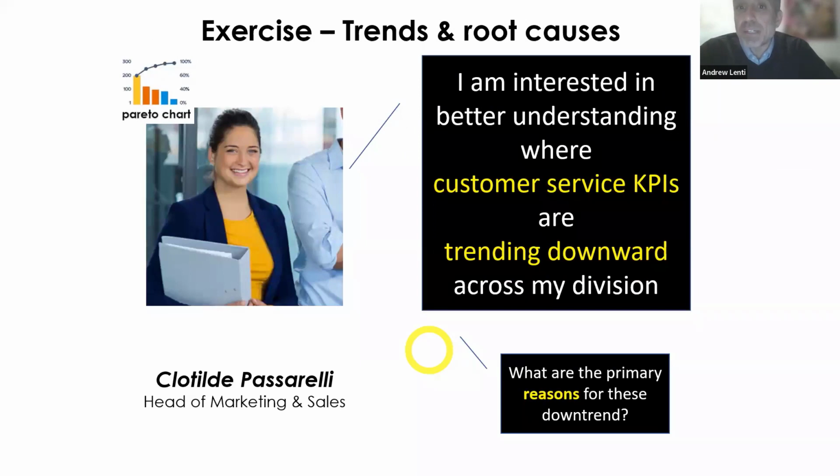I'm interested in better understanding where customer service KPIs are trending downward across my division. What are the primary reasons for the downtrend? If some of you took statistics in university, you'll remember linear regression forecasting. We're going to use regression forecasting to tell us where things are going good, where things are going bad, and then use a Pareto chart to tell us why things are going bad.